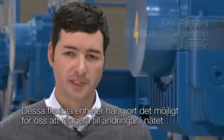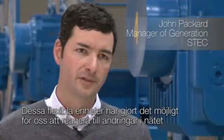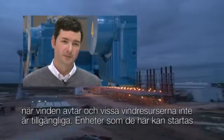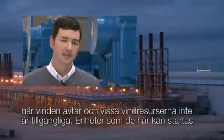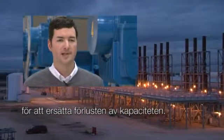These flexible units have allowed us to respond to changes in the grid when the wind stops blowing and some of those wind resources are no longer available. Units like these can be started to compensate for the loss of that capacity.